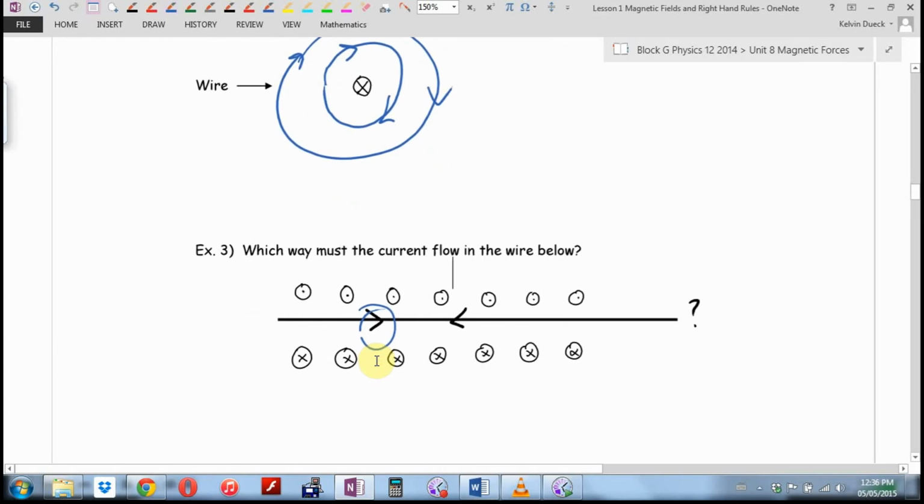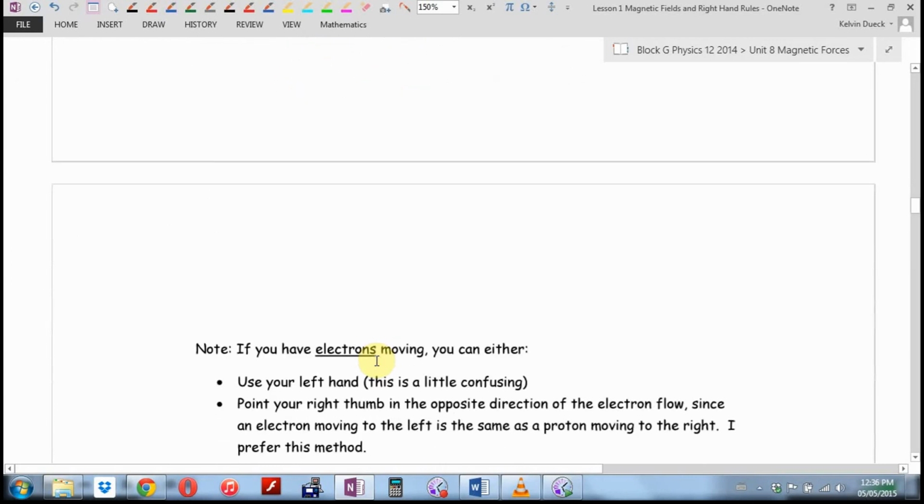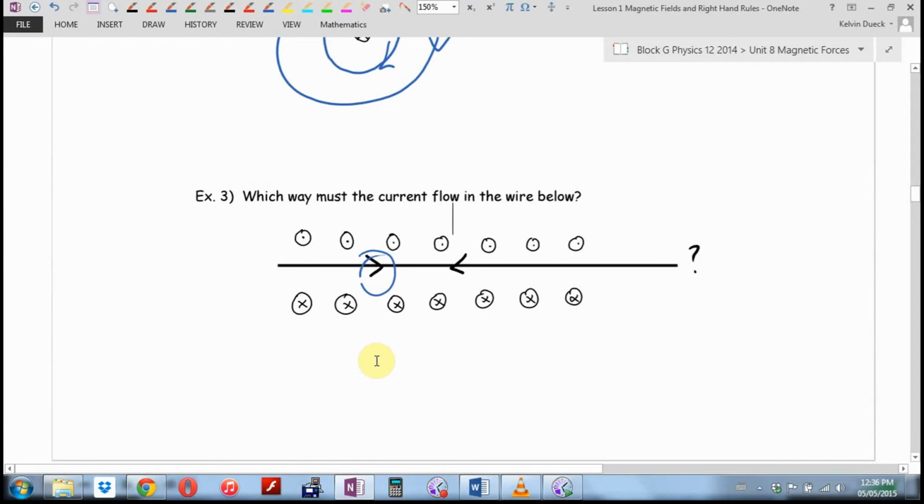I got more practice, trust me. The right-hand rule says you point your thumb in the direction of the current, your fingers curl in the direction of the magnetic field. If I have a wire and the current is going this way, the magnetic field curls that way. If the current is going that way, the magnetic field curls this way.